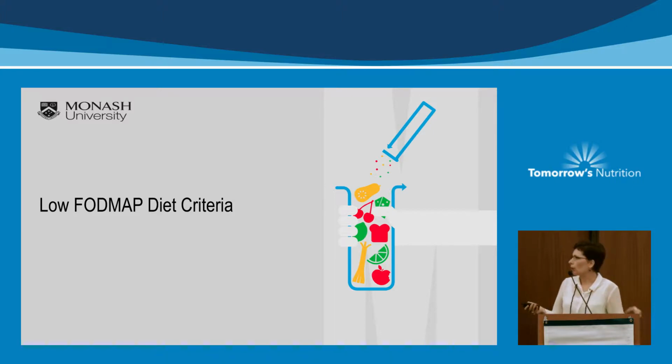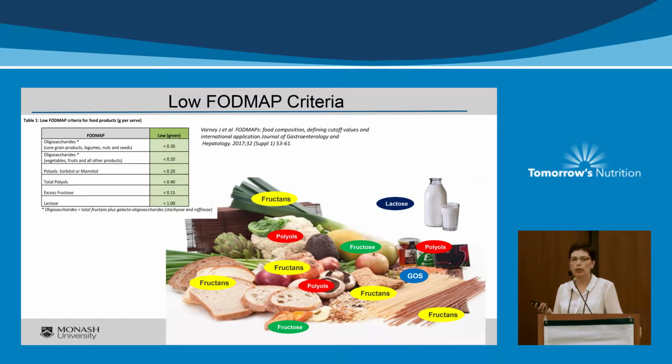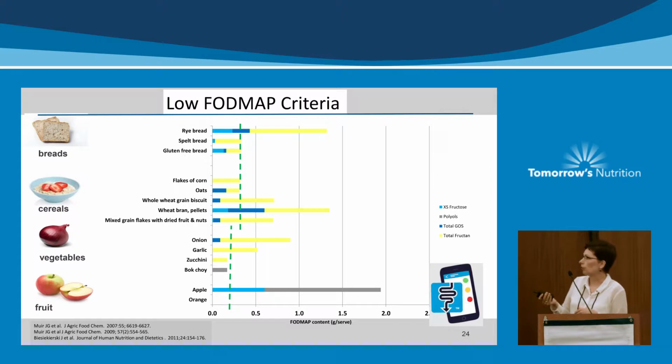Okay, so let's talk about the low FODMAP criteria. As Peter said, these FODMAP sugars are found widely in our food. They're everywhere. And we've been actively measuring them in food for over 12 years now. We've been building up this huge database of FODMAPs in foods. We defined a cut-off level, what we define as low FODMAP. We did that based on our own clinical work, and we used these cut-offs in our dietary studies and our clinical studies. So they're well evidence-based cut-off levels. We've actually published that paper if anyone is interested in looking that up.